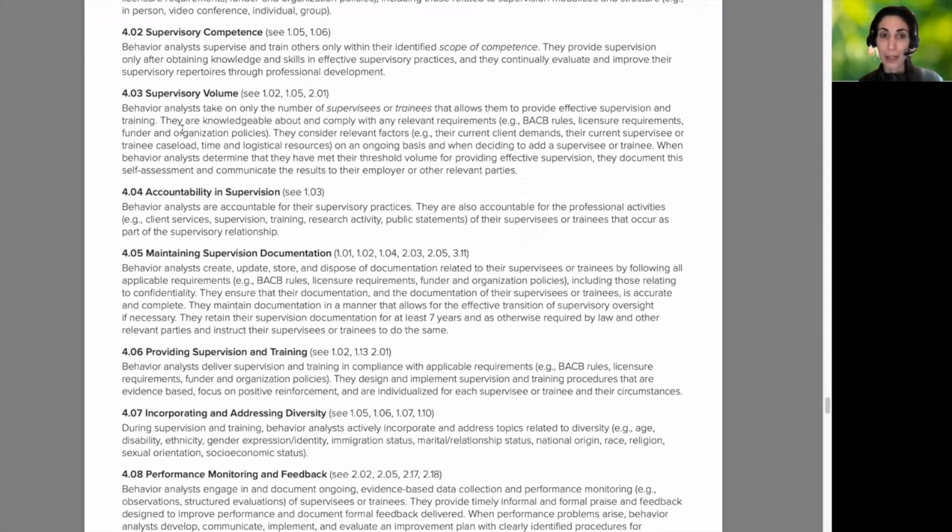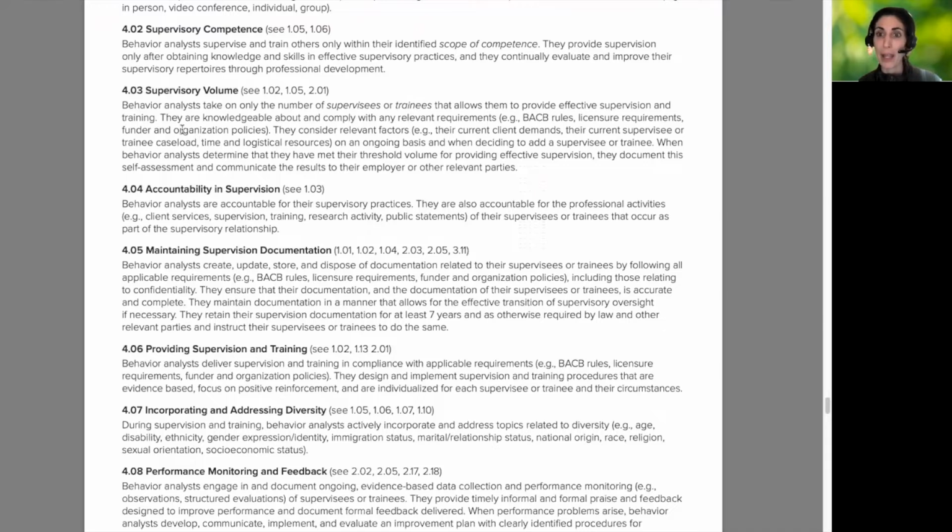Supervisory volume, I talk a lot about this. I consider this an administrative procedural safeguard, and I have a lot of resources available on this, but essentially this is, again, all things that I would consider antecedent strategies to protect the integrity of the field.